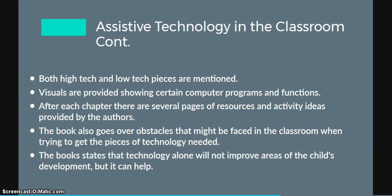And then the book states that technology alone will not improve areas of a child's development, but it can help. So the book even says how limited technology can help, and what students really need are qualified teachers who are willing to use any means possible to help them. And that means qualified teachers using these pieces of technology.